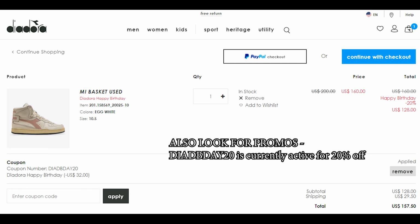Shipping can be kind of expensive because it's coming from abroad. But if you loop in a couple sneakers that are on sale, you can always return the other one and then you won't get charged that shipping fee. So that's one way to get around the expensive shipping costs.